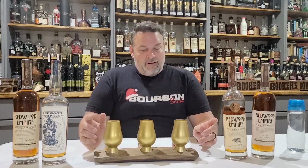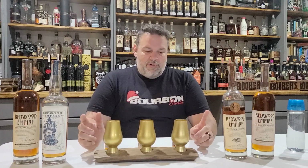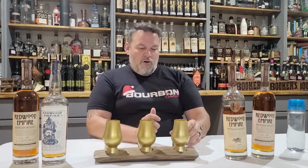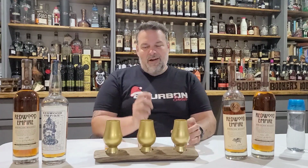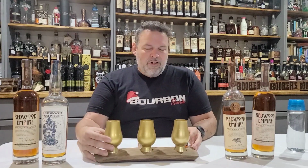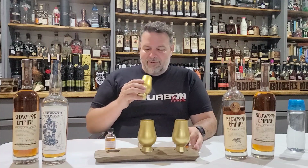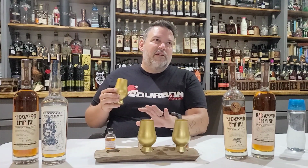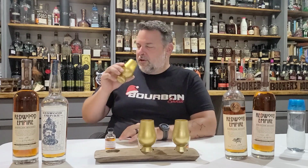So let's dive right in. Now, I've been debating on if I should start with the Chardonnay or with the Cab. I think I'm going to start with the Chardonnay, just because, I don't know, it seems it would be the lightest. Port would be the heaviest. Let's just start with Chardonnay and see what happens.